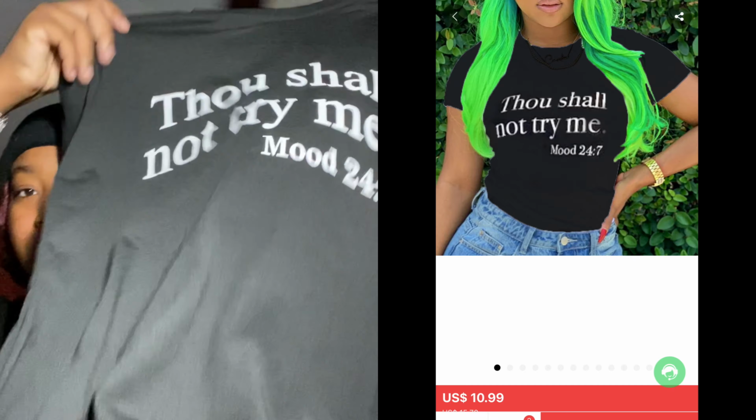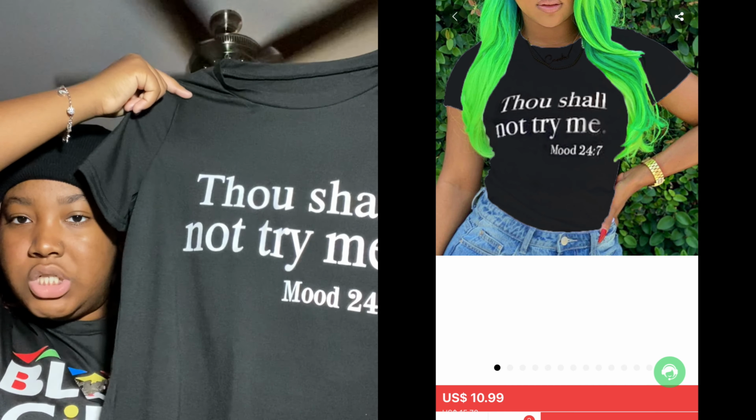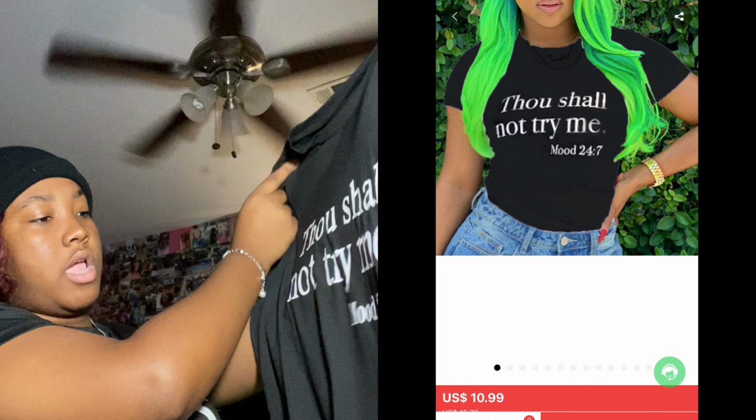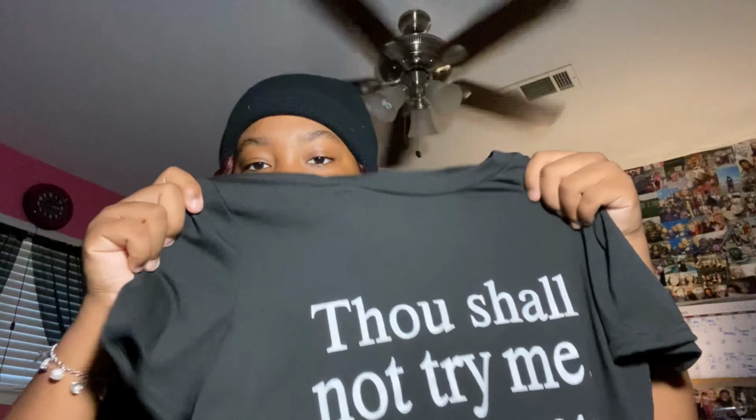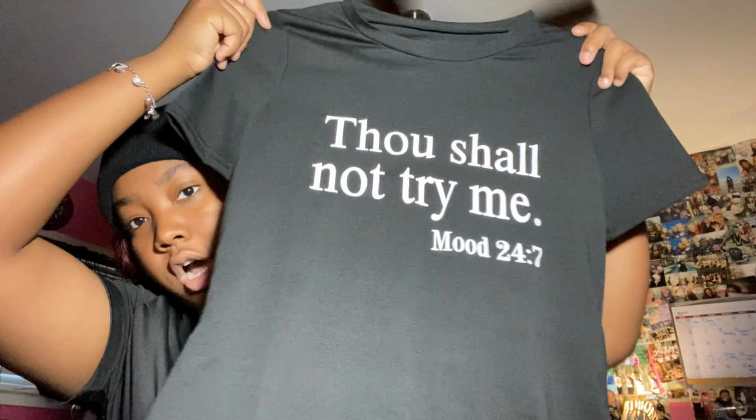The next thing, I think this is just a shirt. It looks like it anyway. A shirt that says, "Thou shall not try me. Mood 24/7." It's definitely something my mom would wear. This shirt is different than the other ones. This is definitely cotton. Oh, it's a large. That's why. Here's a large.